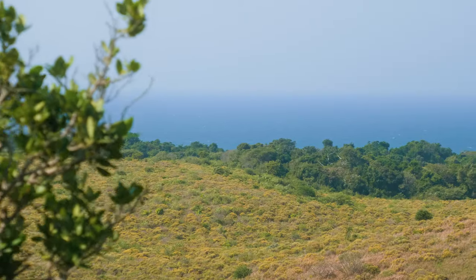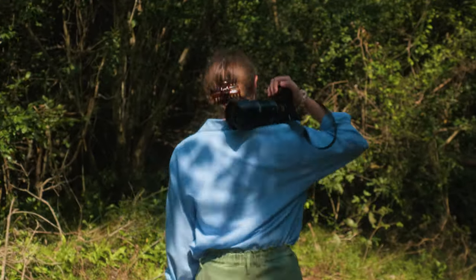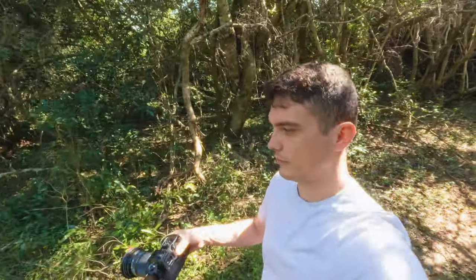And that is the Indian Ocean. Yep. There's a nice view. It's quite good. You're quite high, so there's a good view of the side of the park. But that's mostly it, basically.